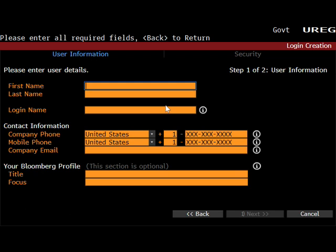Type in your real phone number, and any email address tied to you. It doesn't have to be a umd.edu address. Because here's what's going to happen. On the next screen, it's going to send an 8-digit confirmation code as a text message or an email. You're then going to type in that confirmation code, and then it's going to create the account and give you a temporary password, which you can either accept or change, and that's it. Then you have a Bloomberg account. And then from then on, just use that account to keep logging in.